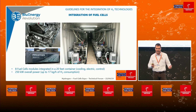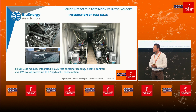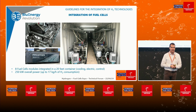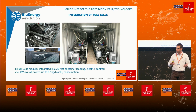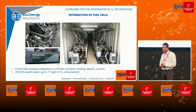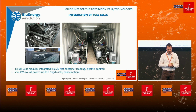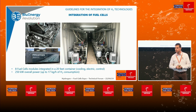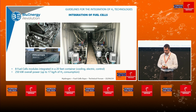Let's move to another application. That's a 20-feet container we had the opportunity to work with in the last years. Here we integrated 8 fuel cell modules. And overall, we reached 250 kilowatts of power. And in this case, the Blue Energy team dealt with the cooling, with electrics, with control, as discussed before. This specific case could reach up to 17 kilograms per hour of consumption.